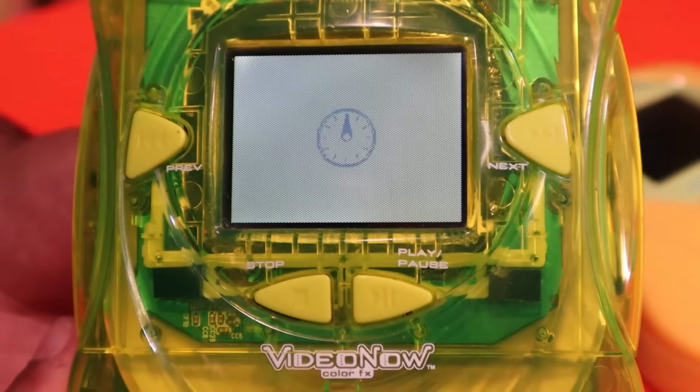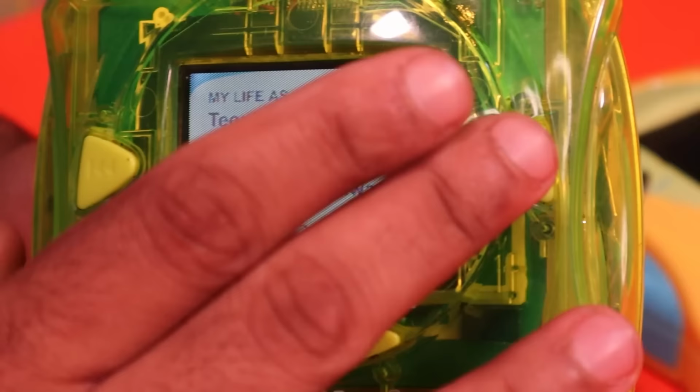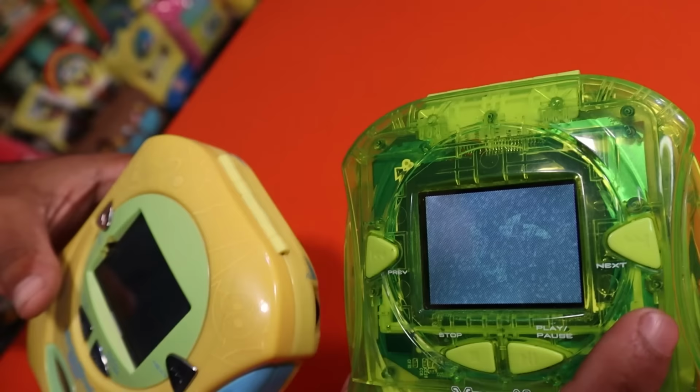So it is working. It takes a little while to boot up, but I'm also not familiar with the FX one, so maybe this one just takes a little bit longer to get geared up. Do you know Evil? I think that's the episode where Jenny gets new eyes. So that's a thing that happens. Yeah, you know, she's a robot. Life of a Teenage Robot, not life of a regular teenager. Well, actually, you get glasses too, so you had new eyes. A robot. Hey, there it goes.